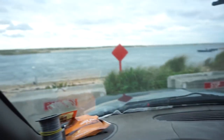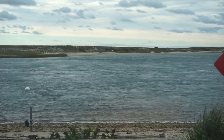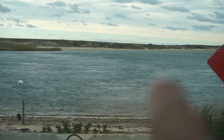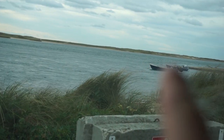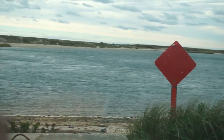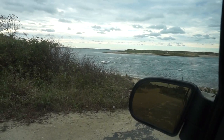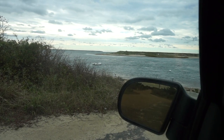Look at this current though. This current looks freaking amazing. It's kind of coming in and then it's twirling around because it hits that point over there. So with this incoming current, there should be some bait being pushed in right around that point, and coming in this way, should be some fish following. Might be stripers, might be albies, might be bluefish. Might be maybe a weakfish. I don't know. Could be anything.